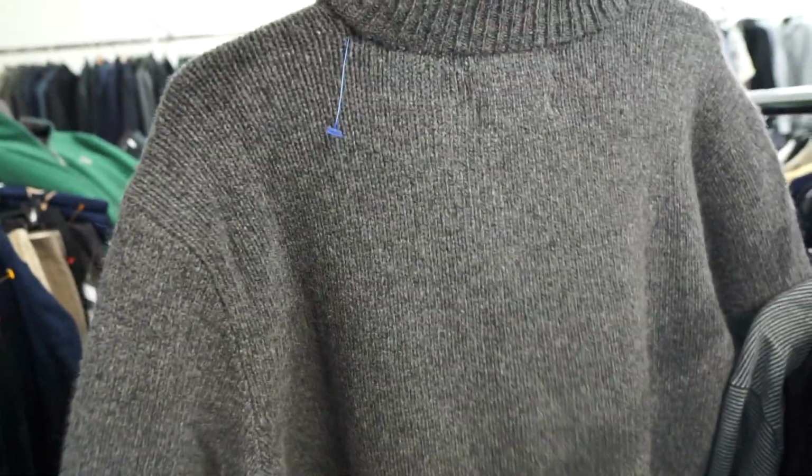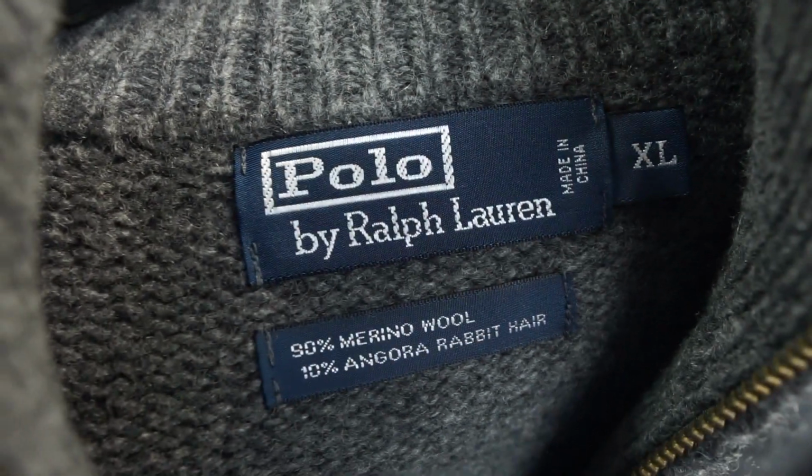I'm still in the sweater section, and I came across this Polo Ralph Lauren quarter zip sweater. And anytime I see a sweater like this that doesn't have any brand recognition on it, I usually pass on it. And this one in particular has a lot of pilling, and even though I have a sweater shaver, I'm not low on inventory, so something like this just isn't worth my time.